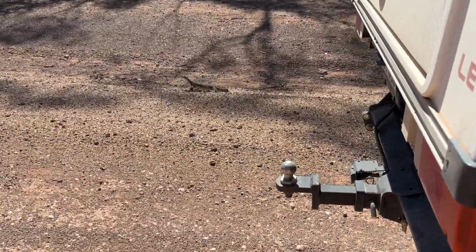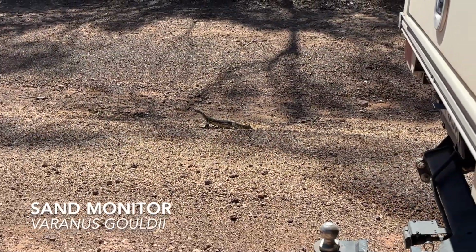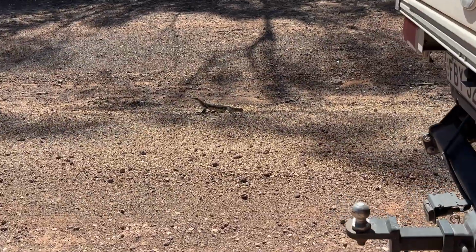For that sand monitor, how good's that little fella? I don't know what he's gonna do. He's either gonna boost or he's just gonna sit there, but we'll see.